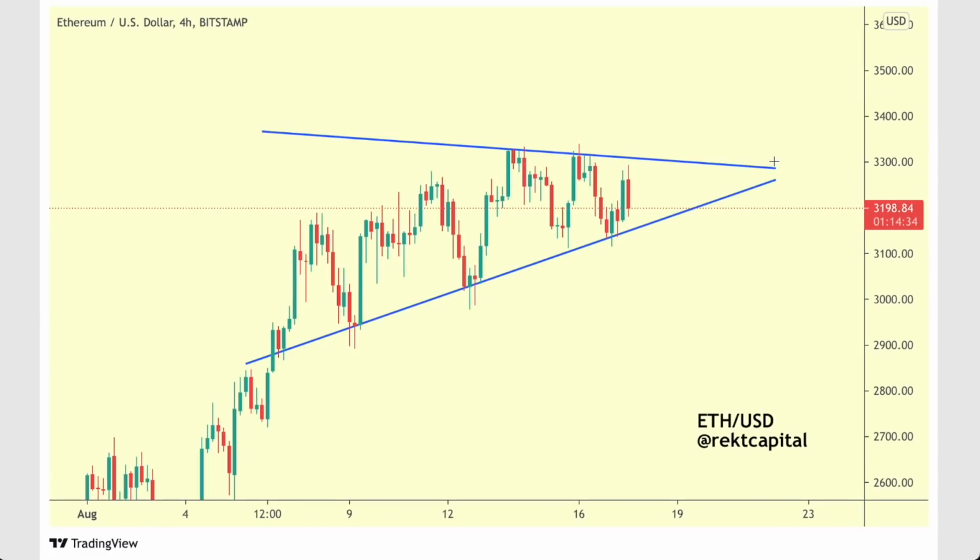What about Ethereum? Ethereum is forming this 4-hour triangular structure right now, very similar to what's going on with Bitcoin on the 4-hourly. But same thing applies. Technical uptrend lasting for multiple weeks. As long as we hold here, then the technical uptrend is still intact. The bias is still bullish, apologies.